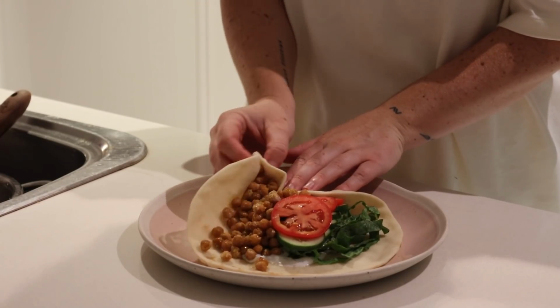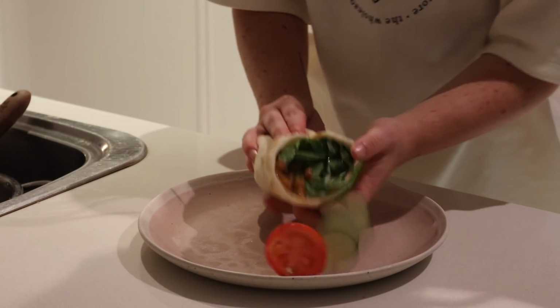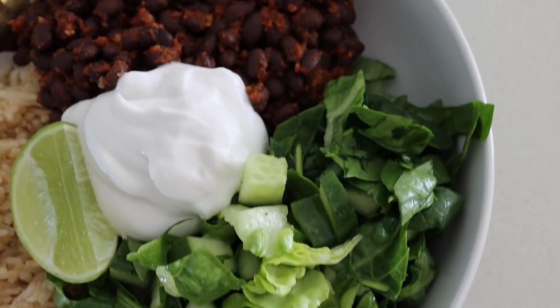This was a nightmare to wrap. I absolutely overfilled it and did not nail this at all, but this is one of my go-to dinners right now because it's so quick and so easy, and it makes me feel really good.